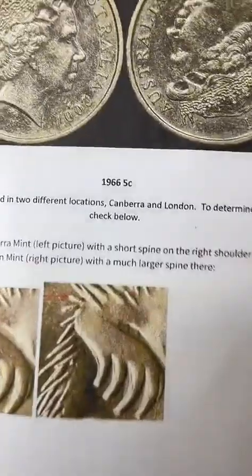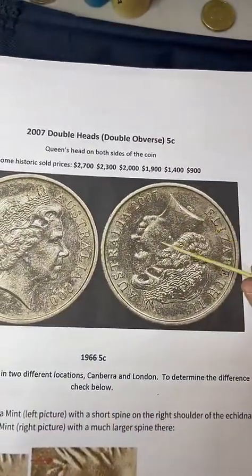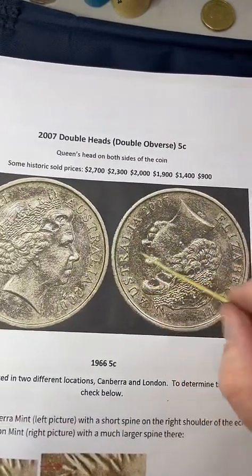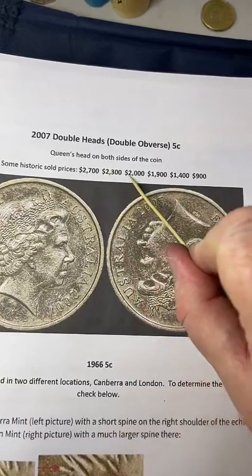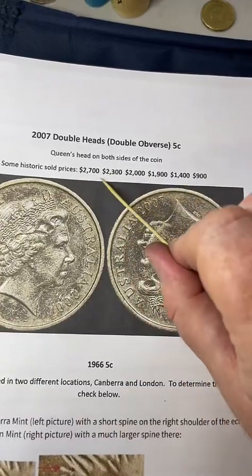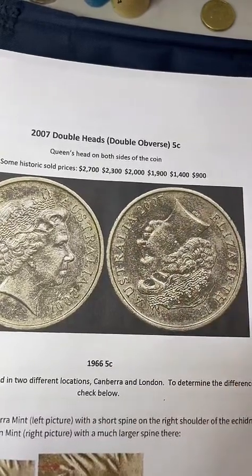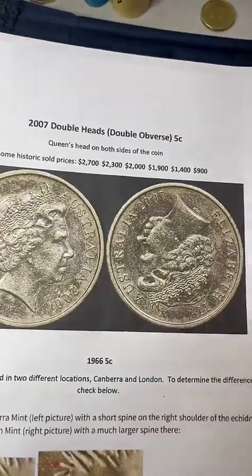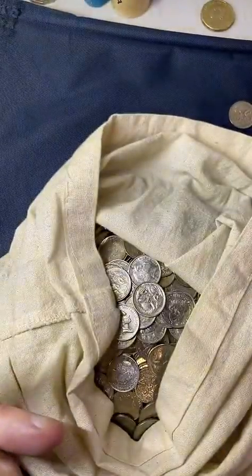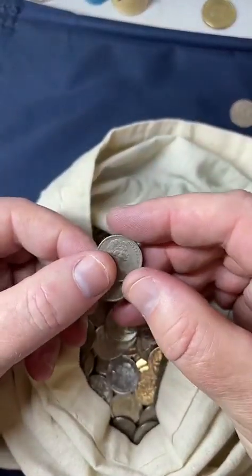Some recent sales. This is one of those 2007 double headers, so the queen's head on both sides of the coin. And here are some historic prices, some prices over the years that those coins have sold for. So up to $2,700 for one of those double headers, and there's one listed at the moment for $4,200 on eBay as well. So there's some of the main error coins for the 5-cent coins that you want to be looking for. So that's pretty much it.